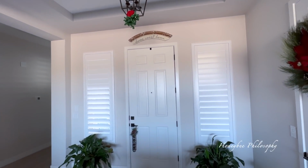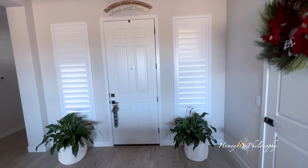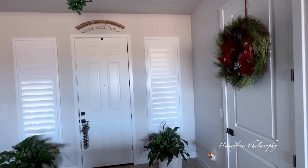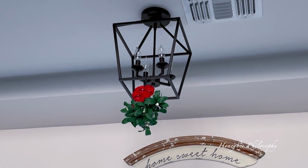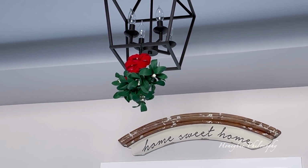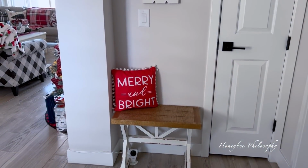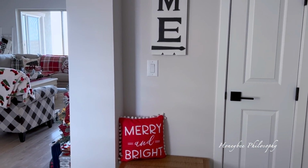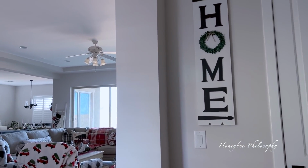And right here in our front entry, we have two plants that I love that placement. We just moved them over there and I really do love that. And we have a wreath and then also a fake mistletoe hanging from the light right when you enter. And then also to the side of my front entry, we have a little bench. So I have a Merry and Bright pillow that I have gotten at Target Dollar Spot years prior.